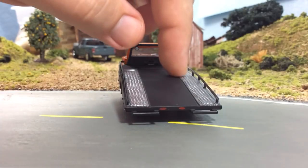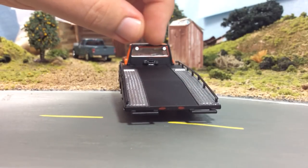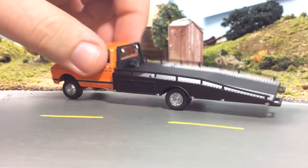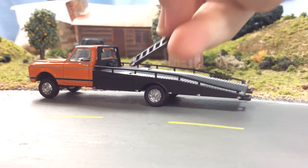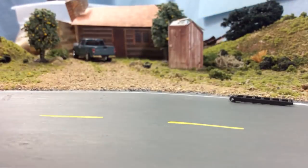ramps are really nice. There's nice detail with the diamond plate. Got the spotlights here. So that's pretty cool. And then it does come with the two little... I don't know if I'm going to get these up. Okay, so it does come with the two ramps to get the car up. I guess I will pop those on real quick.